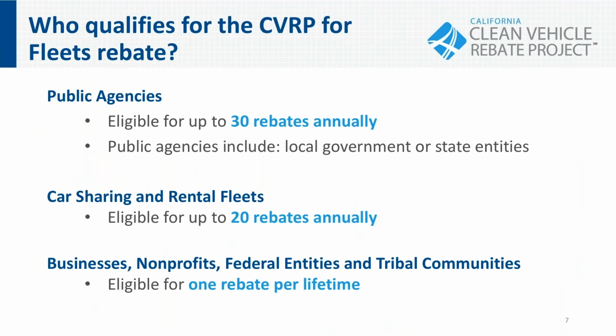Within CVRP, there are 3 different fleet programs. First, public agencies, such as local governments or state entities, are eligible for up to 30 rebates annually. Car sharing and rental fleets, such as Blue LA or Enterprise, are eligible for up to 20 rebates annually. Lastly, businesses, nonprofits, federal entities, and tribal communities are only eligible for 1 rebate per lifetime.